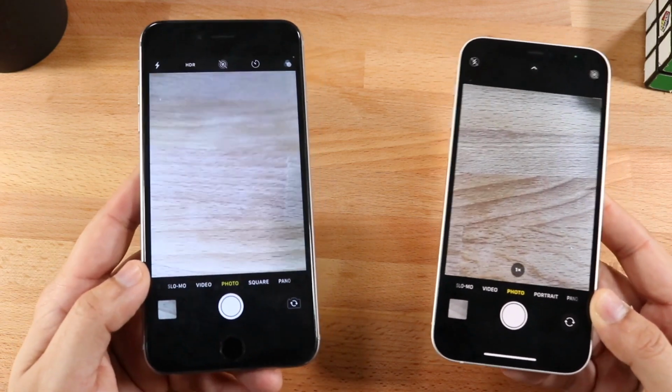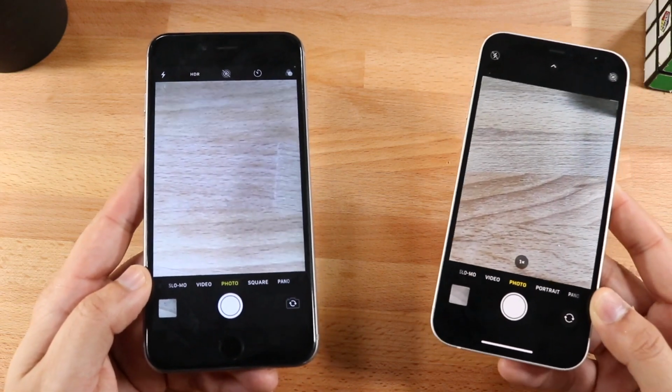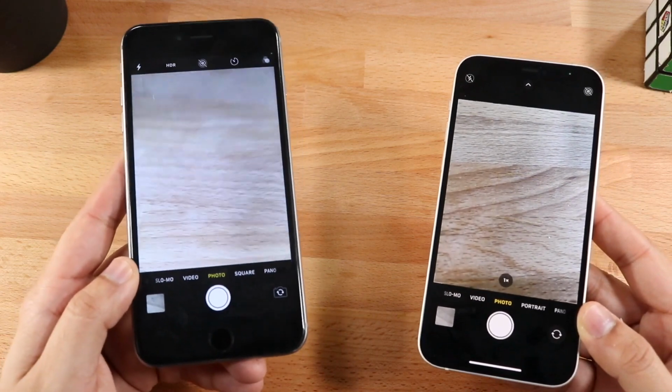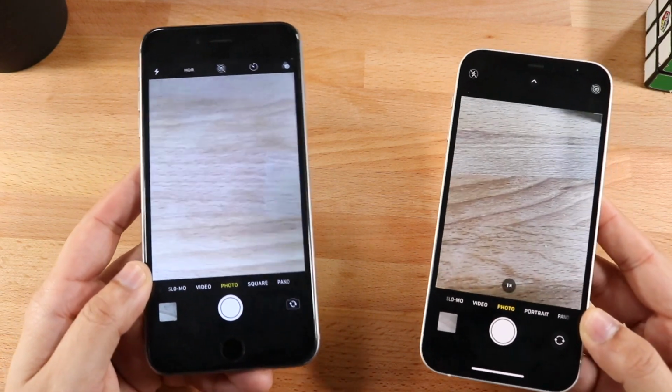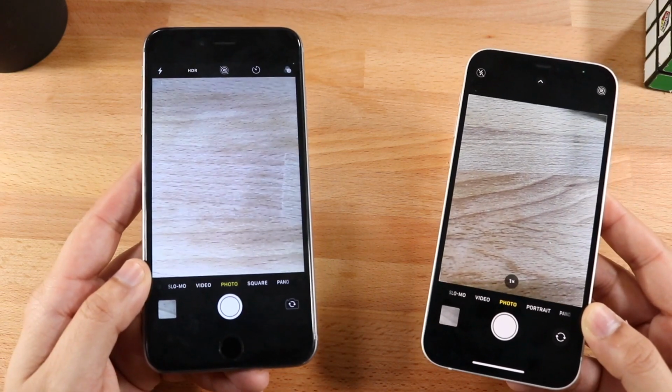On the front cameras, there's also some pretty big improvements. We can do 4K at 60 on the front camera of the iPhone 12, or we can only do 1080p on the iPhone 6s Plus. So that in and of itself is a pretty big difference. You're going to be getting a far better front-facing camera from the iPhone 12 than on the iPhone 6s Plus.